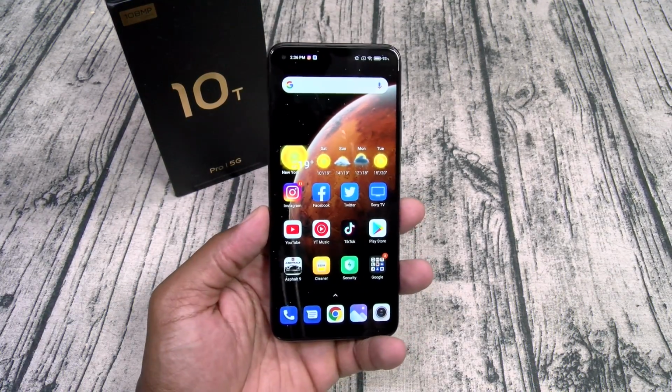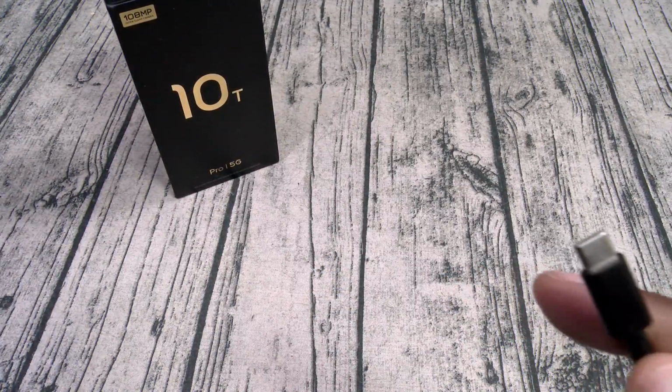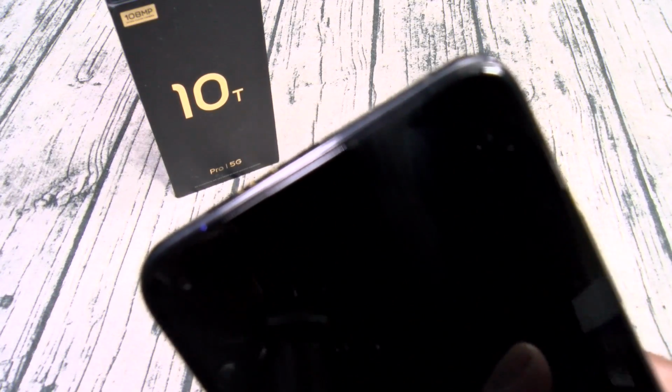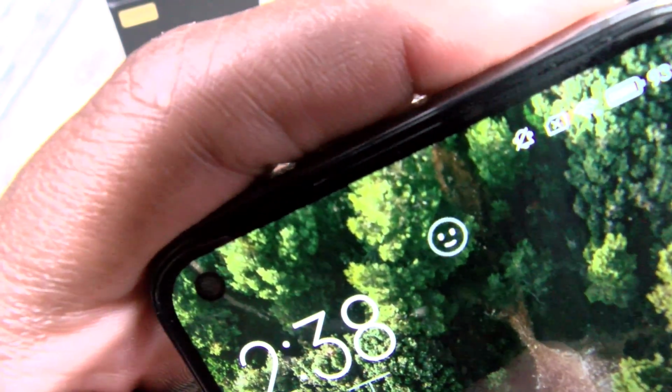All right, so now let's do a little sound test and test out the speakers. All right, real quick, I just noticed that my charger wasn't all the way plugged in. So let me show you the notification LED. You see it right there on the top? There's your notification LED. Let me unplug it, plug it back in. There it is.